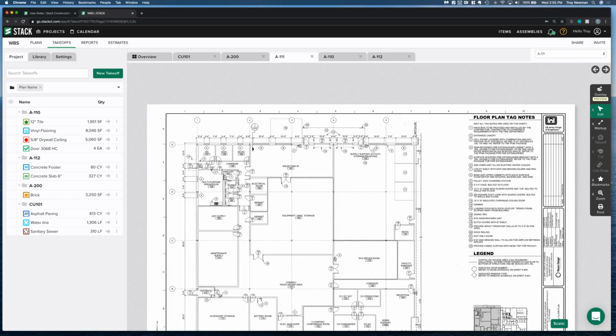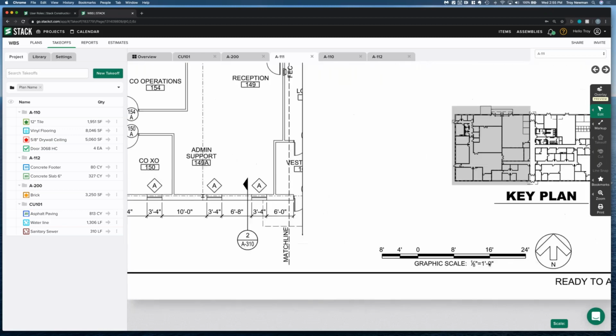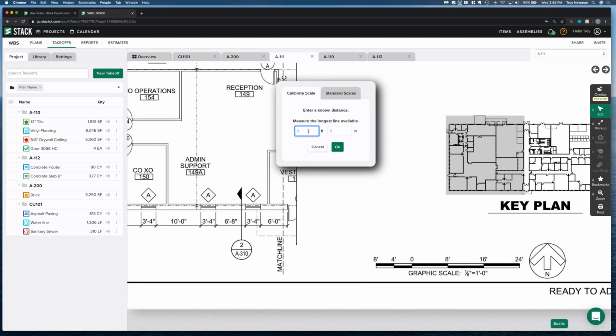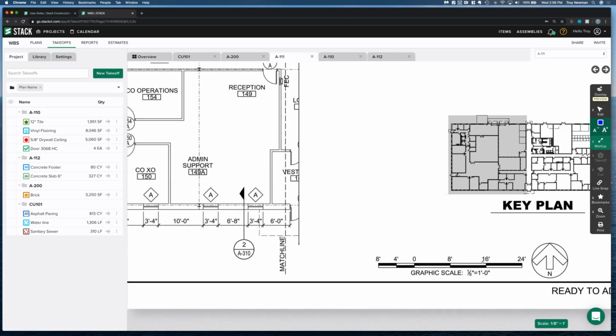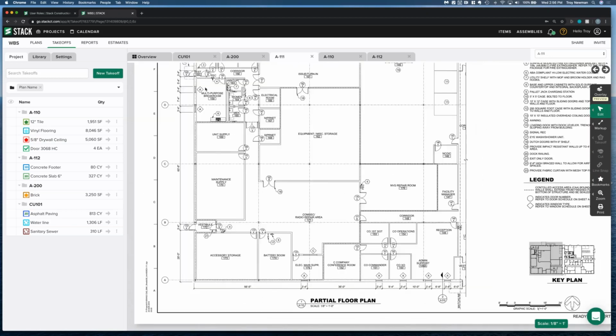What's my scale here? And remember when you're setting your scale, you can hit here and you can calibrate. So I can type in 16 feet and draw from here to here to calibrate, or I can go to my standard scales, choose my 1/8, and then just verify that with a dimension line, like 16 feet. Yep, looking good.